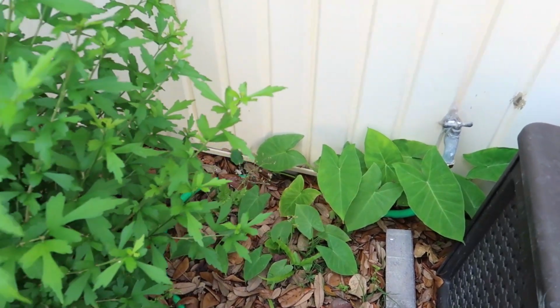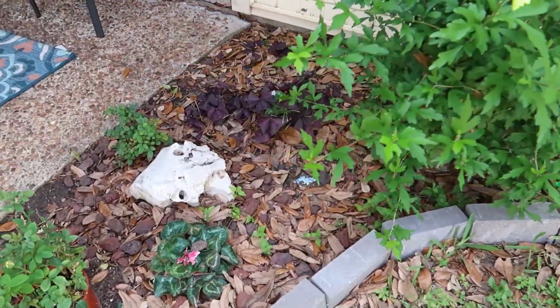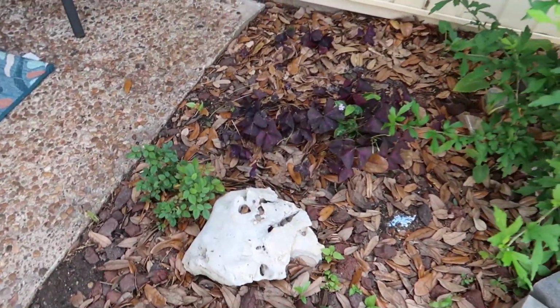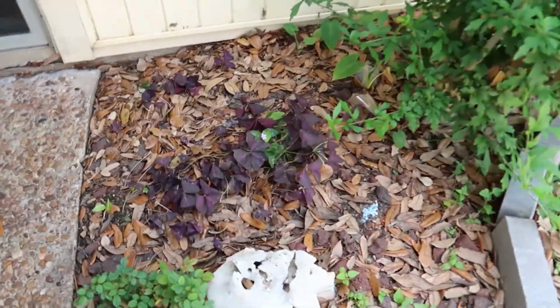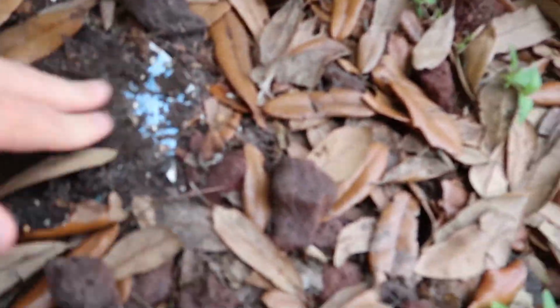Here's another spot where the elephant ears are coming up, and this is a closer look at what a mess we've got going on in here with all the leaves and the pollen buds, but that will be on another day that I'll get all of these beds cleaned out.